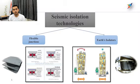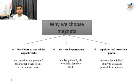And the second technology is using flexible junctions, made by elements that have the ability to absorb the seismic shock's energy because of their low friction power, like elastic. Nevertheless, these elements aren't permanent, so the junction will not be able to absorb the seismic shock's energy when these elements erode. Why did we choose magnets?